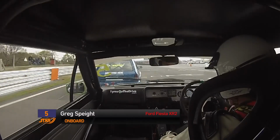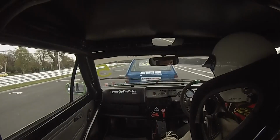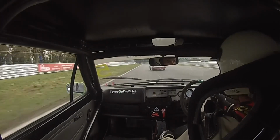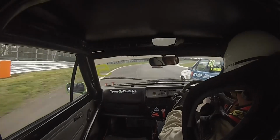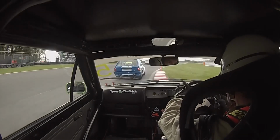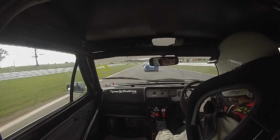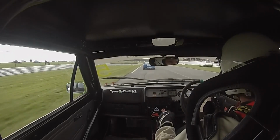Now then, on board with Greg Spate, he's looking up the inside for 3rd place. He did this towards the end of the first race. He's looking to the outside line as he did in race 1. Down into Old Hall. Can he get the switch back on the exit of Old Hall? The answer's no, because Adam Brown carried so much more speed and momentum out of the corner. Look how much he's pulled away on the run towards Cascades.